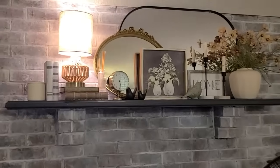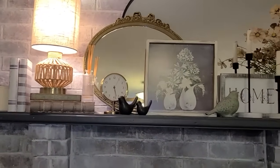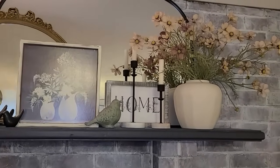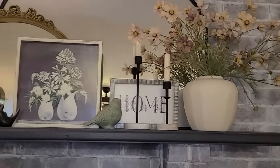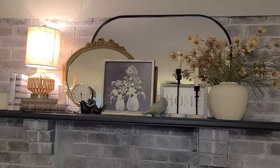I'm not really going to do anything extra to the hearth area. Okay, so I think I'm going to take away some of those books there. I'm going to take away that diffuser and add a different floral up there, and I think I'm going to use the new candlesticks that I picked up in place of those right there. So let's see what we can play around with and come up with here on the mantle.